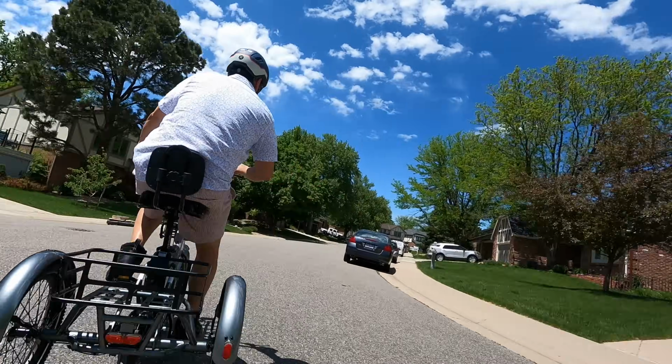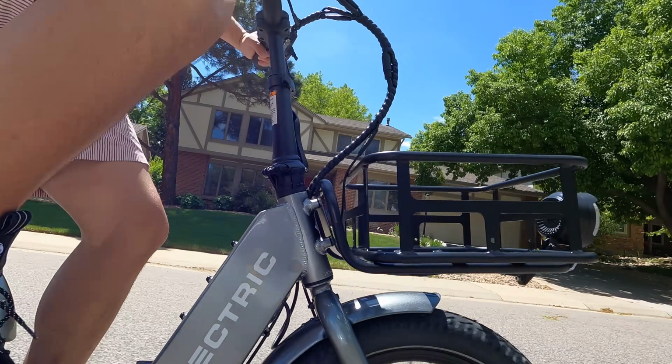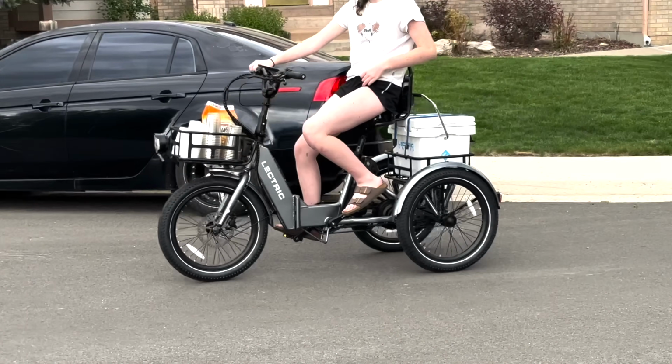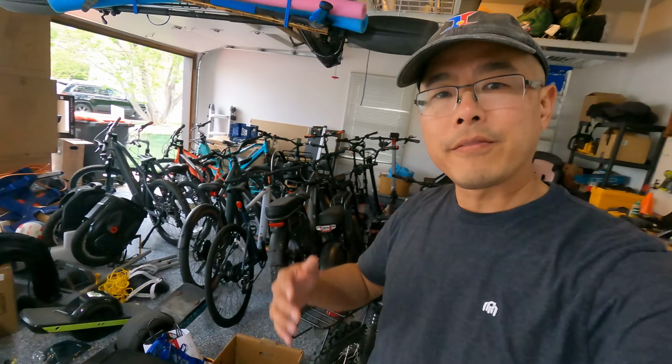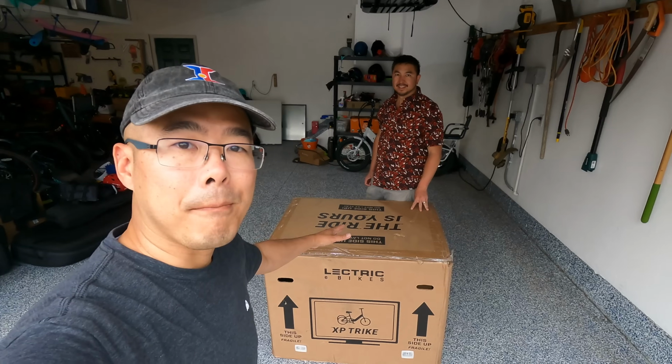A tricycle is compelling. It's easier to get on, it's more stable, there's more storage room. It comes to us from Lectric. They make excellent budget e-bikes, and this is a budget e-tricycle. We have reviewed a lot of electric bikes on this channel, but there's something that we have yet to review until today. And it's in this massive box.